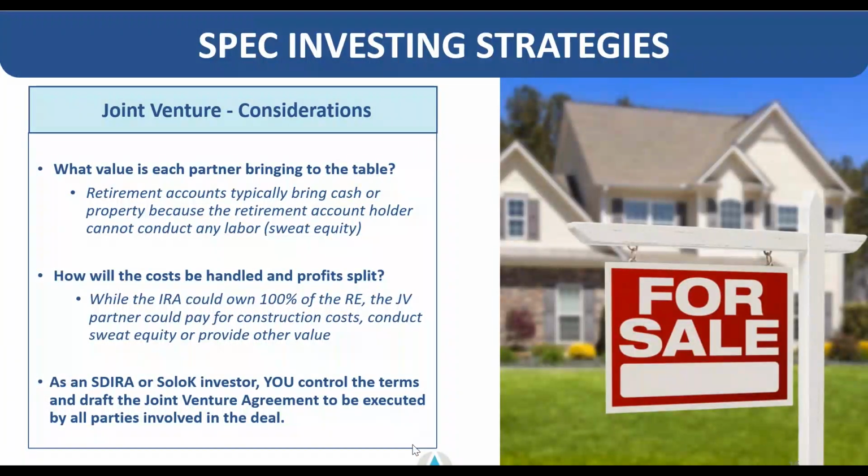And then joint venturing. So joint venturing is kind of the little brother, if you will, to limited partnership investing. It's basically where the partners that comprise the joint venture bring something to the table and have an agreement on how the profits are going to split by the end of the deal. In this strategy, most of the time, retirement accounts are bringing cash or even the property to the table, and they're partnering with contractors or other cash investors, or maybe the other investor is bringing the property to the table and the retirement account's bringing cash.